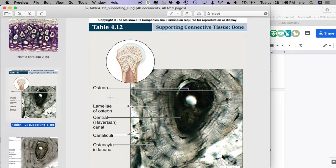Ready? So if we do a cross-section of the humerus, it would look basically like this, right? I've got this on the outside. This is going to be where the compact bone is, right? From here to here. What's in the middle? Yeah, that's a marrow cavity, exactly. Okay.